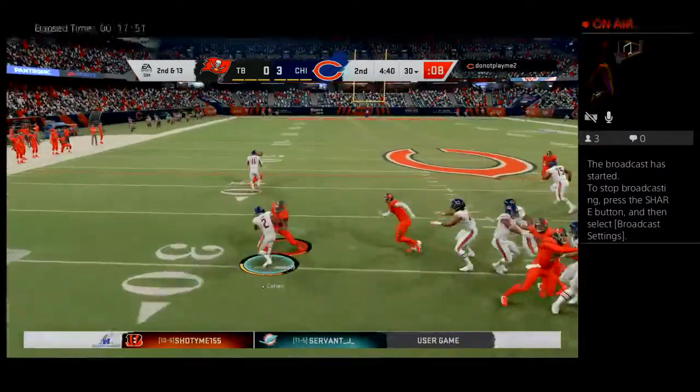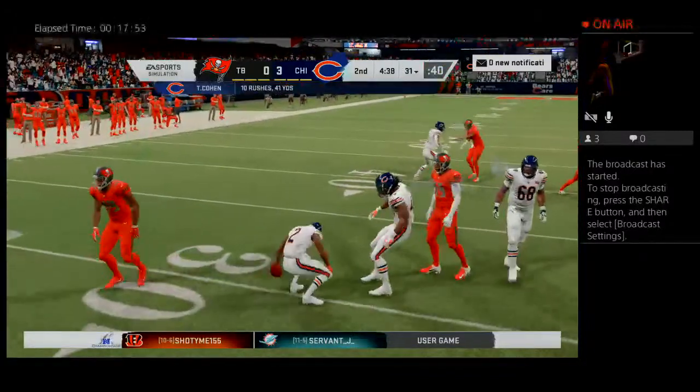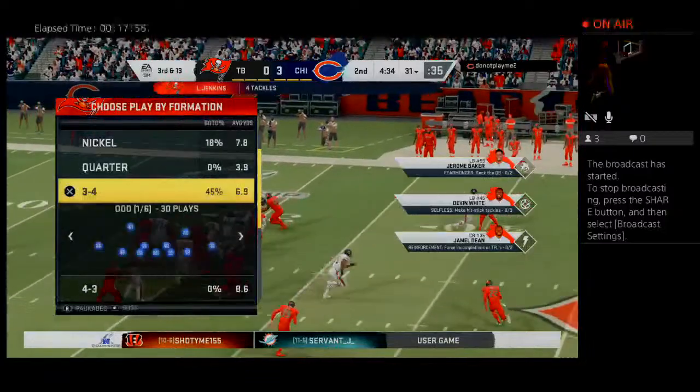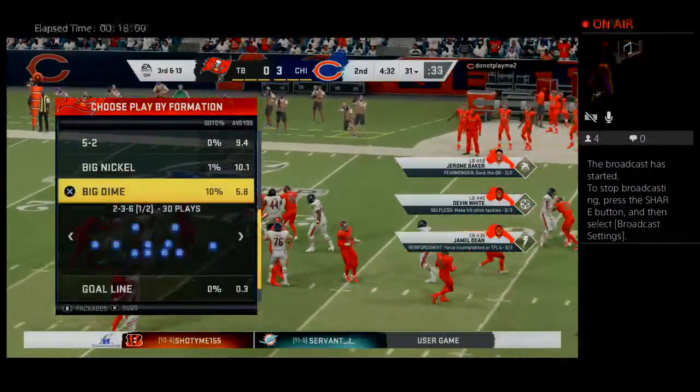On 2nd down now, it's Cohen. And tough going there as he'll only get it up to about the 31. Only a yard on the gain there, and that'll set up 3rd and 13.